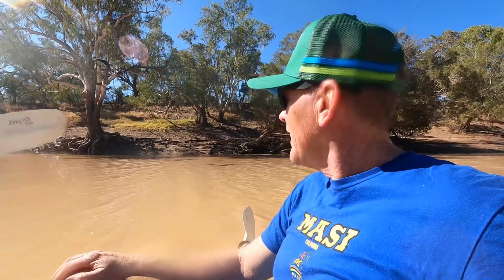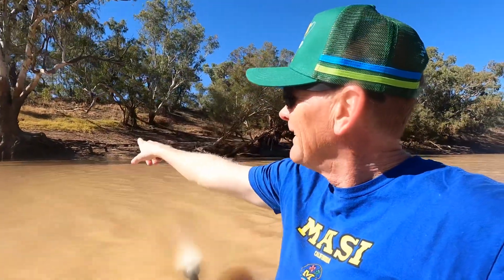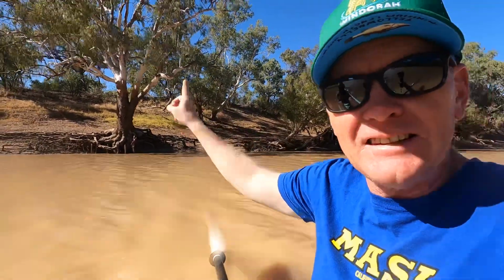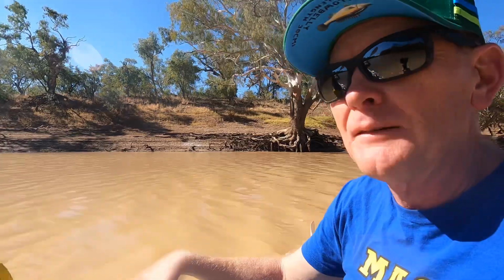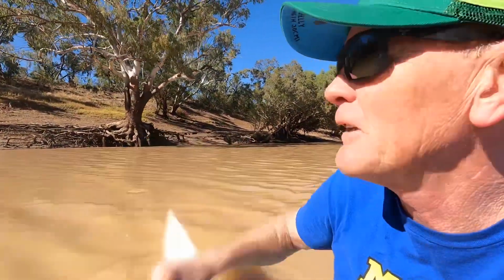Here we are 2.5 k's up from the Cooper's Creek Bridge out of Windorah. Just noticed that big gum tree there. Look at the water level on that trunk, the height that Cooper's Creek can get in flood. It's not that at the moment, but there's plenty of water. It's been a few good seasons, but my goodness me, it can rise, huh?